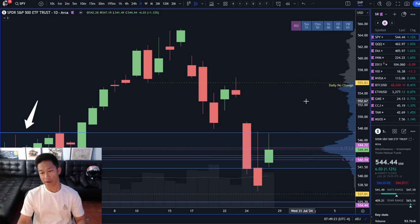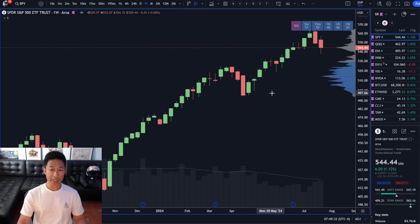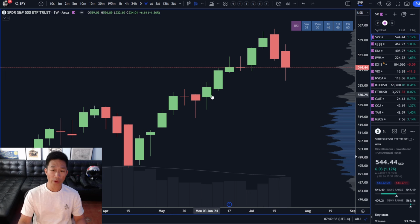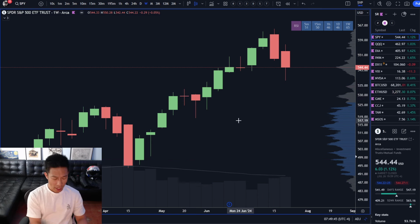And on the weekly time frame, you are also starting to make enough space for a potential lower high to be set under the all-time high 565.16. We shall see. As of right now, this consolidation is still relatively healthy on the weekly time frame because they have yet to get to even the weekly breakout point, which is over here. The weekly no change level is 533.07. And of course, anything over 518.36 on the weekly time frame is going to be good for a weekly higher low.